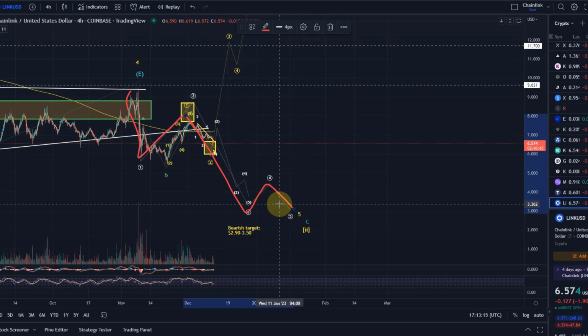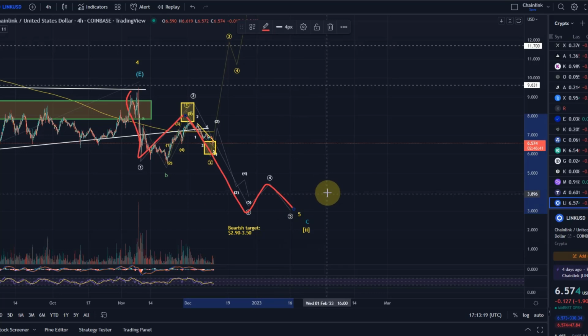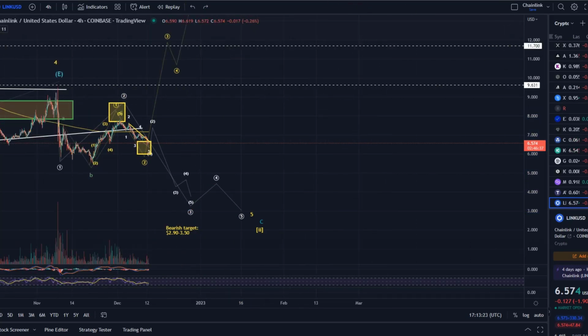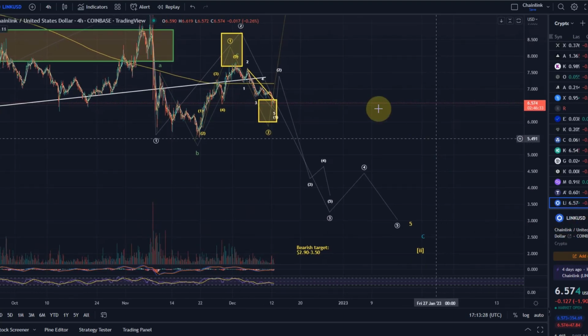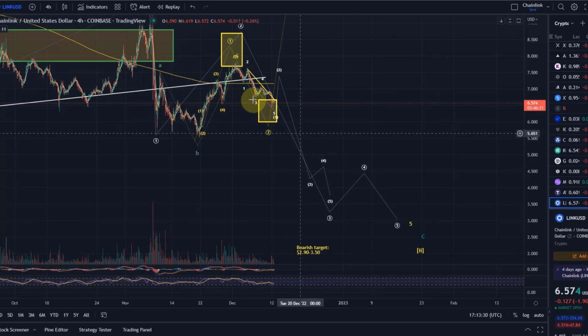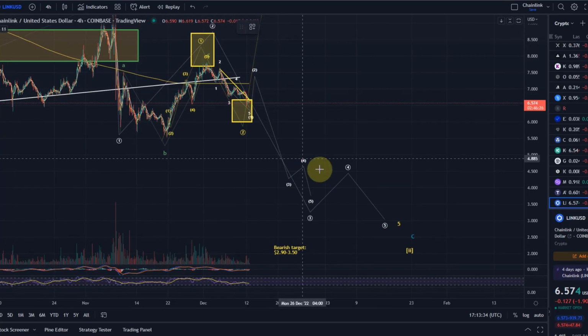Now moving down in wave 3, moving up in 4 and 5, and that could take us into the region around 2.90 to 3.50. We don't necessarily need to get down that low, but it certainly is one of the targets that comes up when measuring the Fibonacci extensions. However, this is of course not going to happen in one straight line.